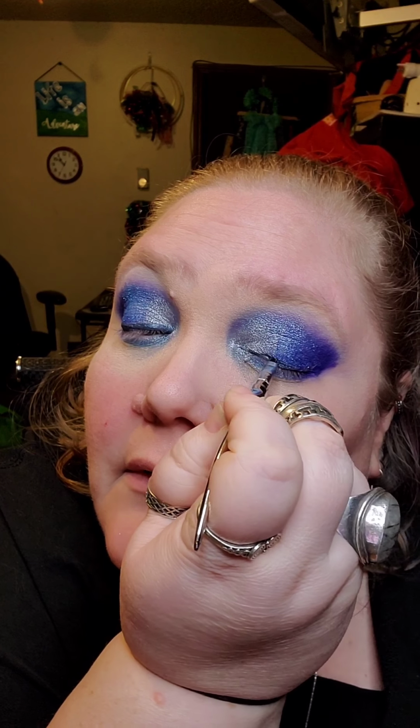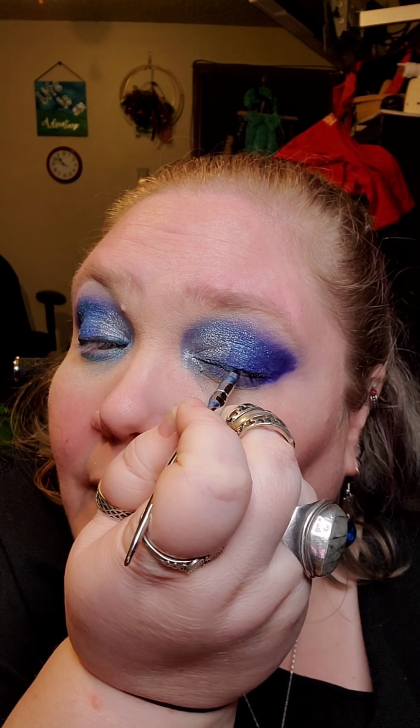Well, that really doesn't show much, does it? I mean, it kind of shows. It will up here. Well, kind of. Jesus. Some got in my lower lash line. I did not want it there. That's okay. It's not very visible. I guess it'll do, only because I really don't want to have to do it again. I don't want to redo my whole eye just to make it darker. It really doesn't hardly show up though, does it?